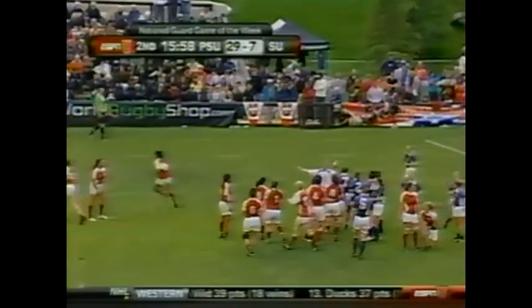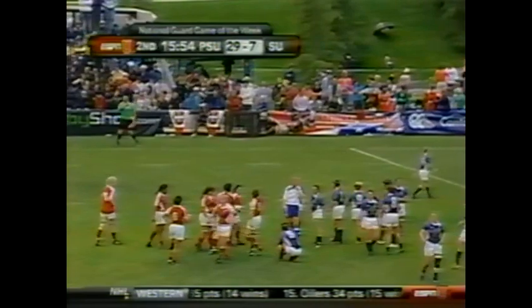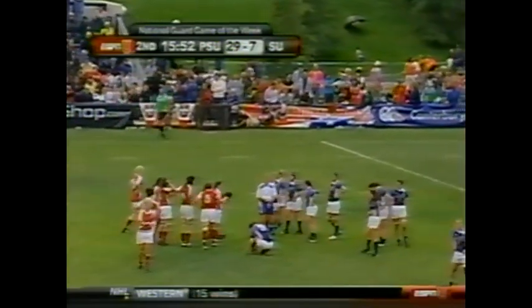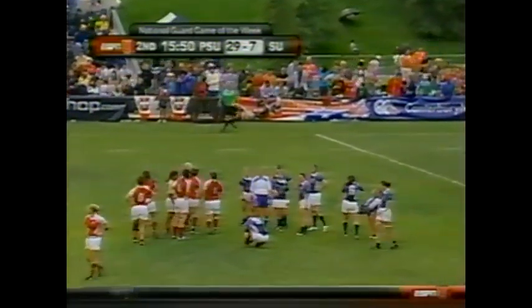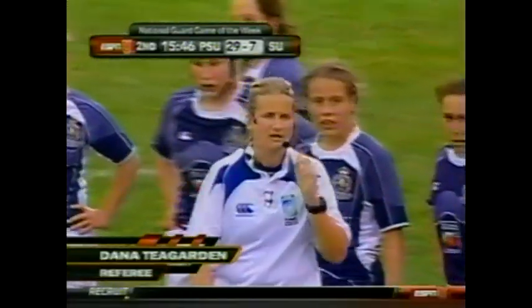Yeah, 2 dynamic programs, wonderful coaching as well. Good facilities, good support backing. Yeah, Penn State's got beautiful facilities as well. And a good men's program. They made the playoffs once again this year.